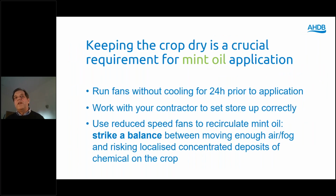Okay, so one of the really crucial things that we need to ensure when we're using mint oil is that the crop is dry. And to achieve that, we recommend that you run fans without cooling for 24 hours prior to application, just to ensure that there is no condensation anywhere within the stack or within the boxes. Work with your contractor to set up the store correctly, getting the chemical introduced in the best possible way to give it a free flow.